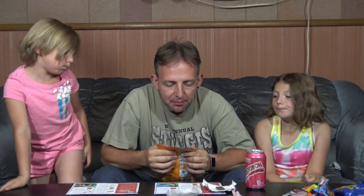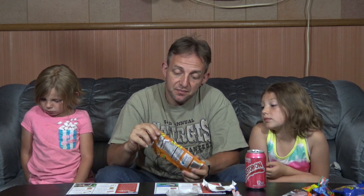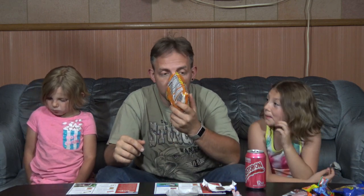Next is the Mete Plantain chips. But these ones, these are platanitos. And these have chili lime flavor on them. So I hear a bunch of people talk about lime and chili flavor on like potato chips and stuff. But combining them on plantains, this is going to be interesting.